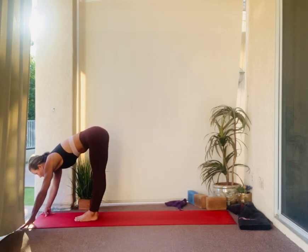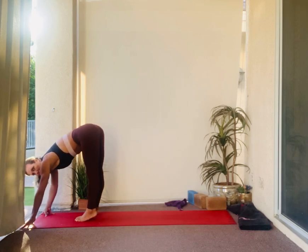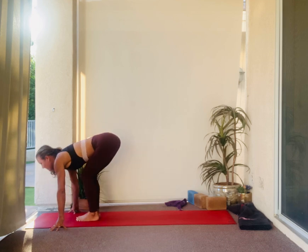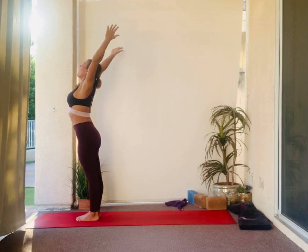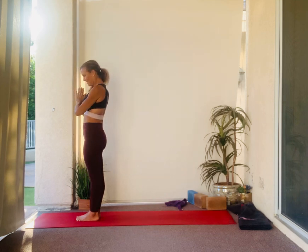Inhale, halfway lift. Exhale, come into deep forward fold. Breathe into those hamstrings, breathe into that backside. Gently bend the knees. Swan dive up, open the chest, open the heart. Exhale, heart center, I love it.